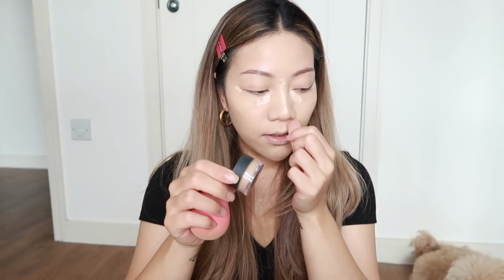And then to conceal my blemishes, I'm going to use the NARS Soft Matte Complete Concealer in Custard. This is really good for blemishes. I don't really use it under the eyes because it's a little bit thick, but I'm sure you can make it work if you use less. It's just that I have other concealers that I prefer for under eyes. So on a brush, I just take a tiny bit and then conceal blemishes.